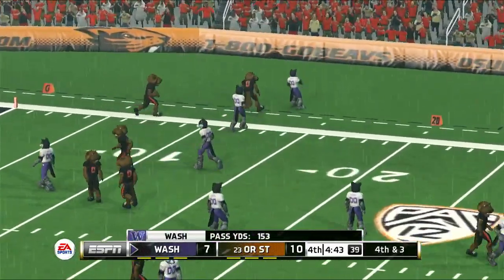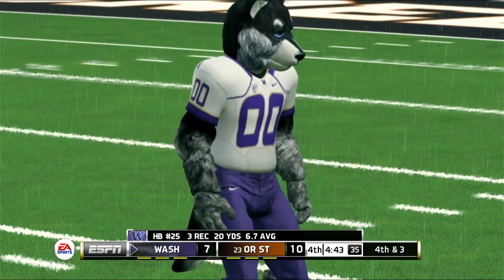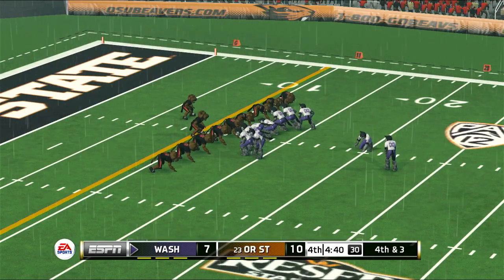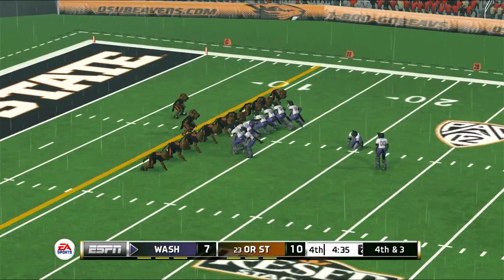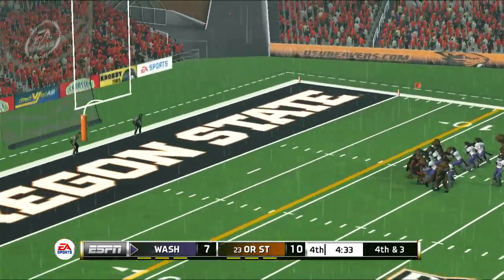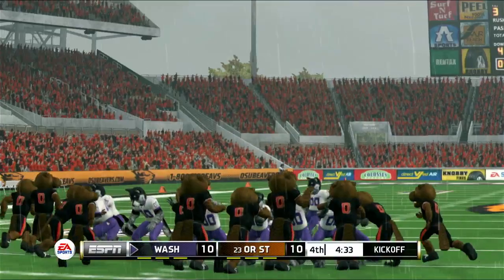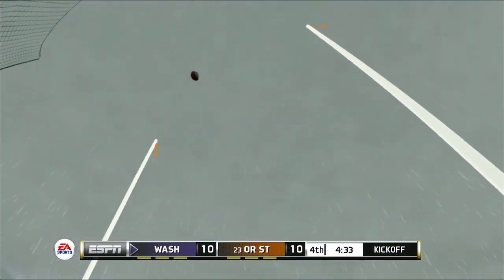Goes out of bounds at the 13. Fourth down. This one should be makeable. Kicks away, and they tack on 3 points. And with that field goal, we are all tied up. Yeah, well, that was a clutch field goal without a doubt.